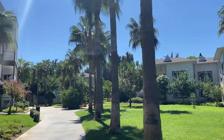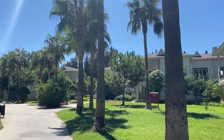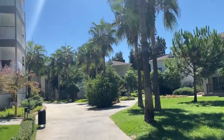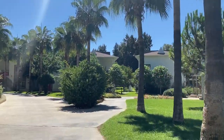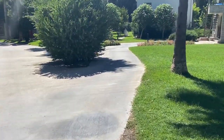So guys, I'm taking you to our villa, to our hotel room, and this is the way it looks from outside. The place looks so posh and I'm loving it already. Who knows, maybe we are going to upgrade and stay in the villa for the rest of our stay here.